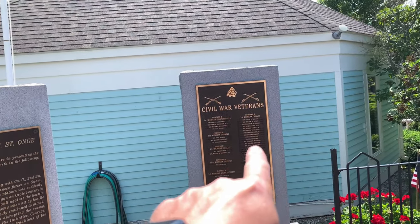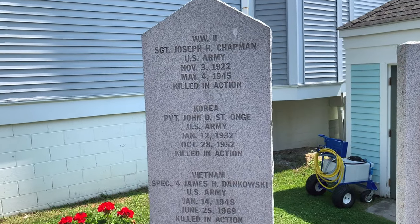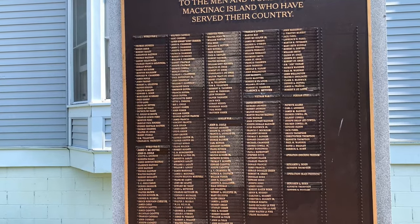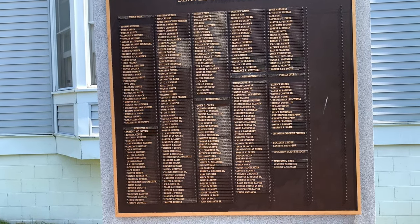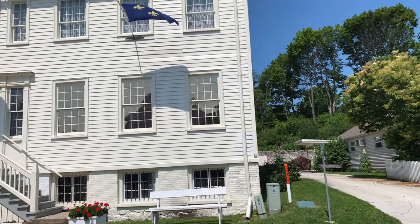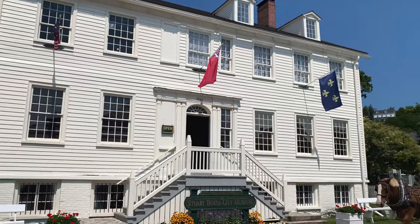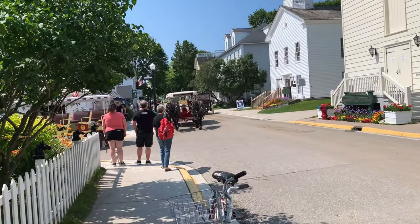This island served. It started the Civil War. People that live on this island served in World War I, World War II, Korea, Vietnam, Persian Gulf, Desert Storm, Iraqi Freedom. They traded with the Indians back in the day. Horses everywhere.